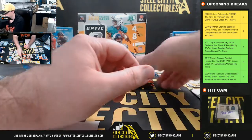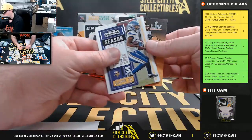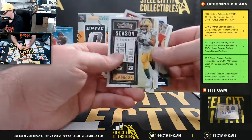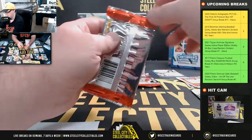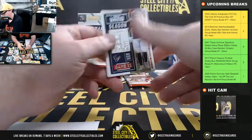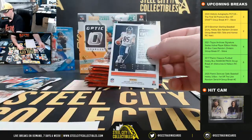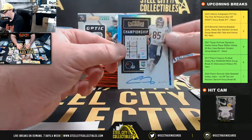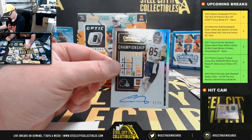A couple of Jets on that card. AFC East, where that'll go. MVP Contenders, Watson. Rookie of the Year Contenders, D'Andre Swift. And we have a Championship Ticket on-card auto, Cole Kmet, number 2 of 25. NFC North, Eric.